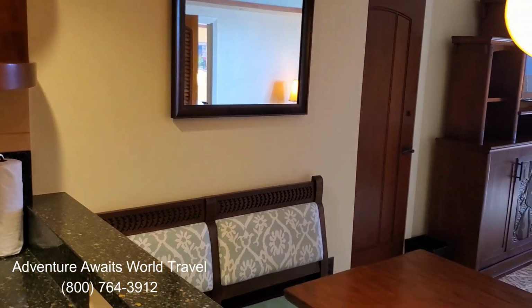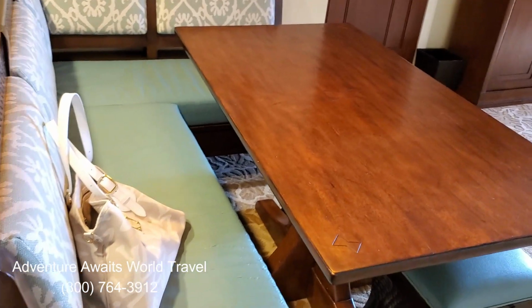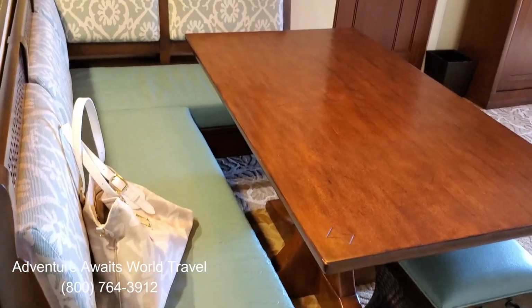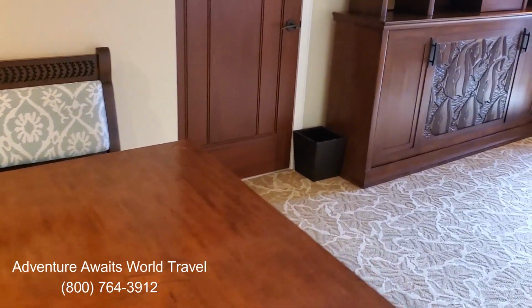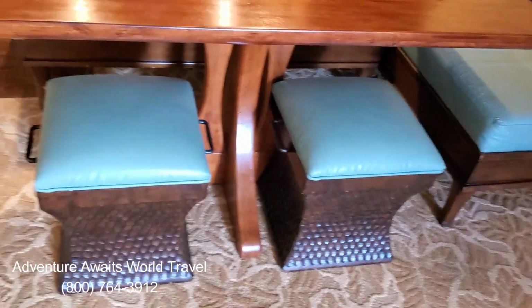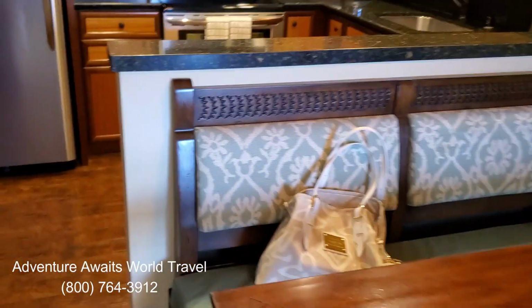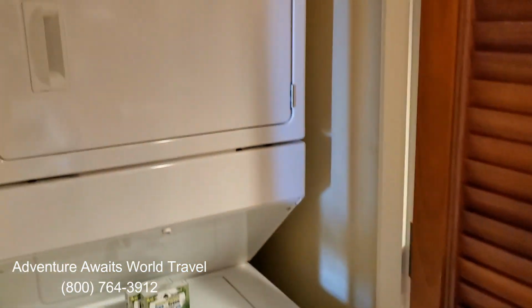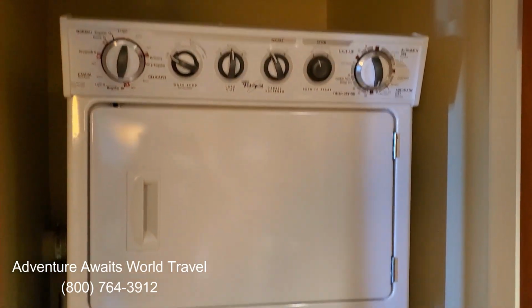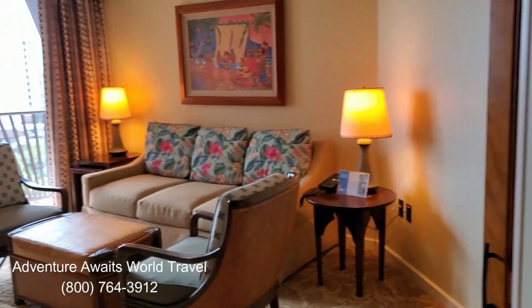And then here's the living room, which is just amazing. There's the kitchen table with seating, looks like you could seat at least six or eight there. And there are two stools underneath the table for more seating. They have a little handle on them too, so they're easy to move around. You have a stackable washer and dryer in the unit, which is very convenient. So you can do your laundry without having to leave or any hassle at all.